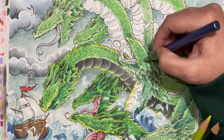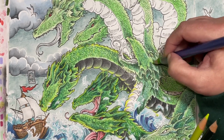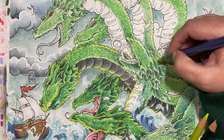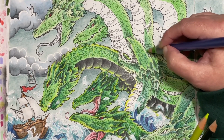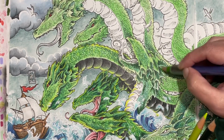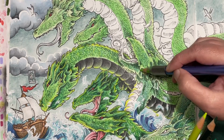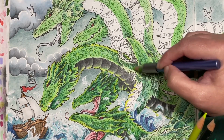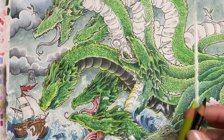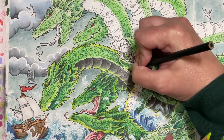So I am going to be in cleaning mode after I do some editing on this video with you guys. The fact that I have the green down already with my Neo colors is just going to make this go so much faster, because I just have to add in a few little shadow areas and some highlights, and it's good to go.